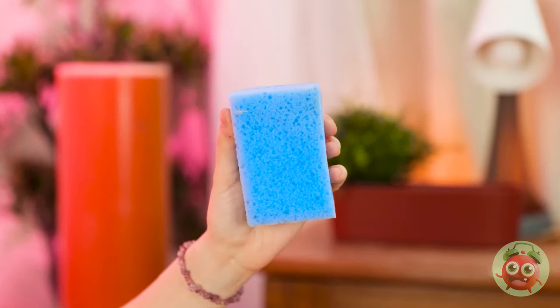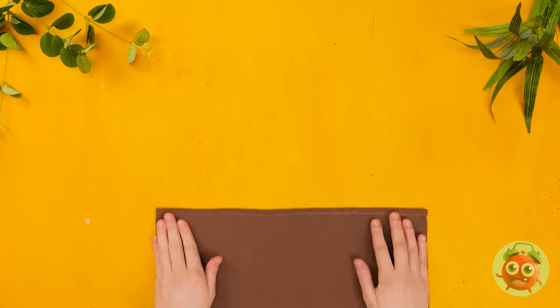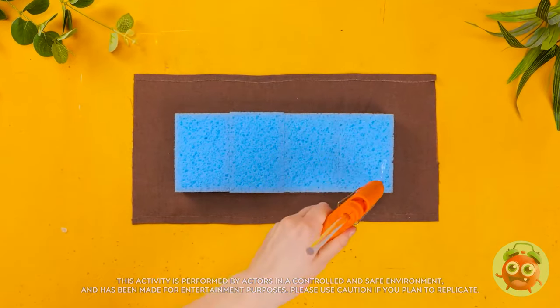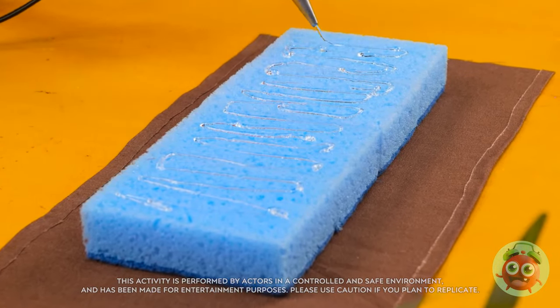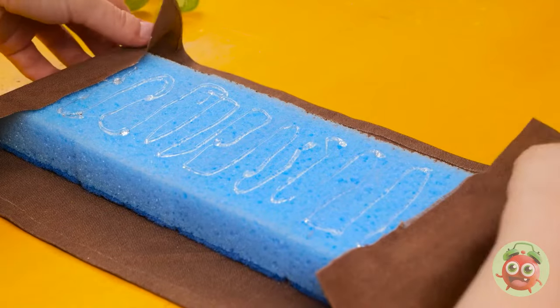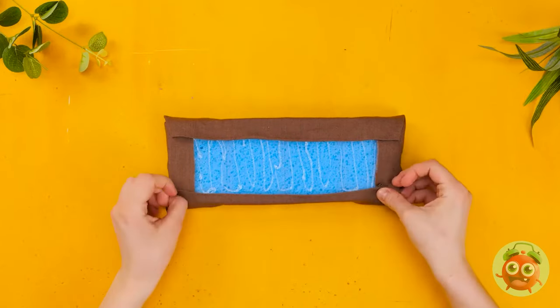Wait a second. Maybe I can make a chair for my doll. I know what to do. I've stuck these sponges together. Now I'll put glue onto them. I'll go all the way across. Then I'll fold a piece of fabric over them. I'll stick them to the glue. I'll try and keep it as neat as possible.